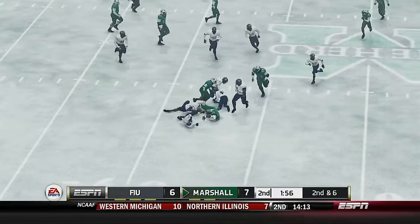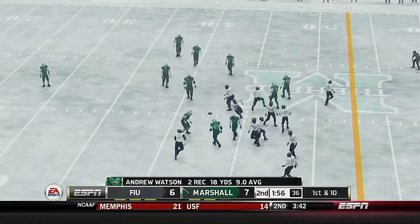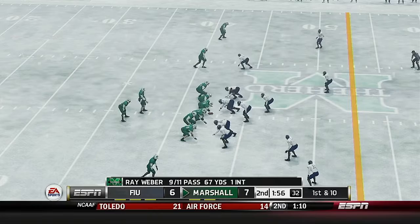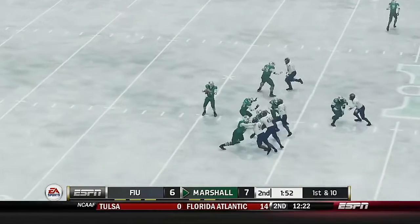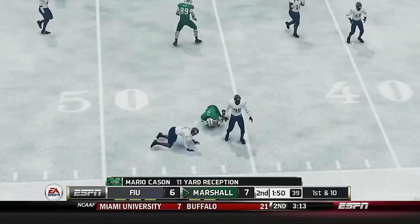Throws complete. He's got room to work. Quick throw to the tight end. And he's taken down right around the 42-yard line. He's at midfield. And he's tackled at the 46.